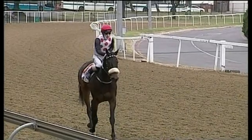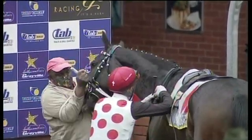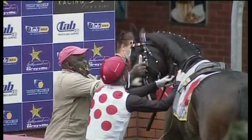He has, Warren. You know, he's been terribly frustrating in Cape Town, and he leaves himself with too much room to make up in the finish, and he just gets touched off, and he's very particular on what going he runs on. But I brought him up here for the poly, and he's done very well today. A great ride from Craig Zaki.